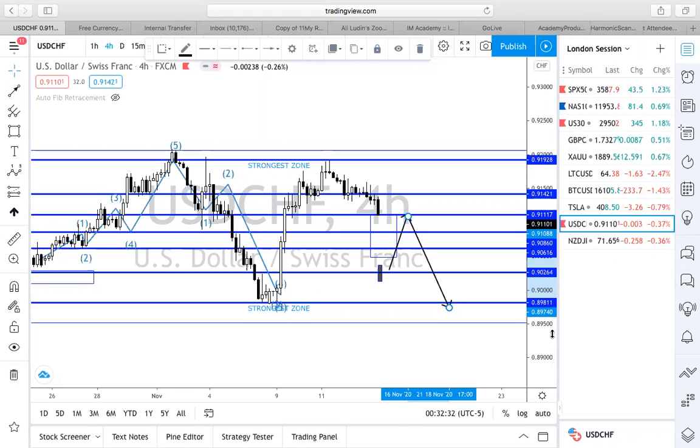Is there such thing as an auto SNR indicator? Hell no. Just use the auto Fib retracement.